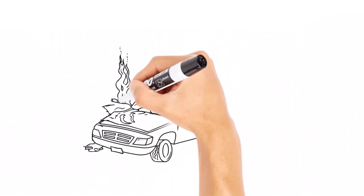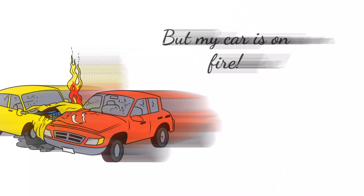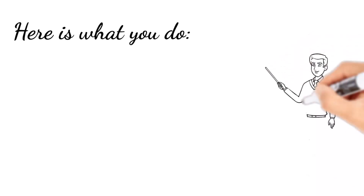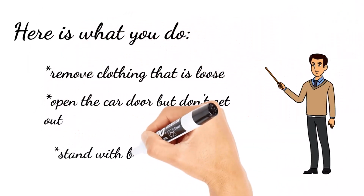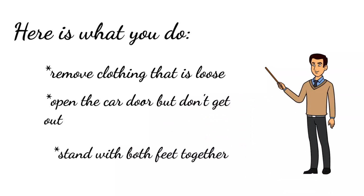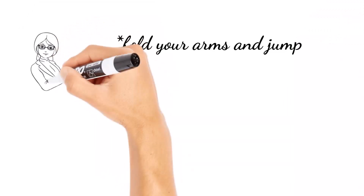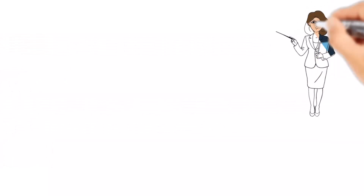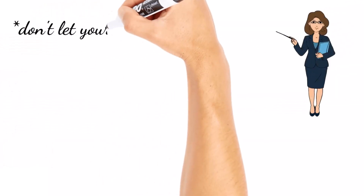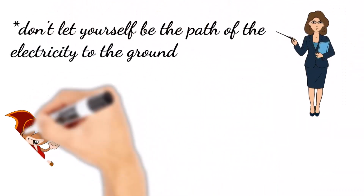If there is a fire where it is dangerous to stay in the car, do the following. Remove clothing that is loose. Open the car door, but don't get out. Stand with both feet together on the threshold of the door. Fold your arms across your chest and jump, making sure that you don't make contact with the car. You never want to be touching both the car and the ground at the same time, or the electricity will go from the car through your body to the ground.